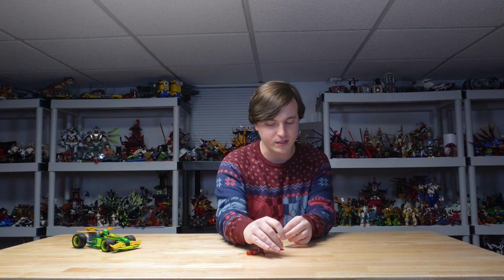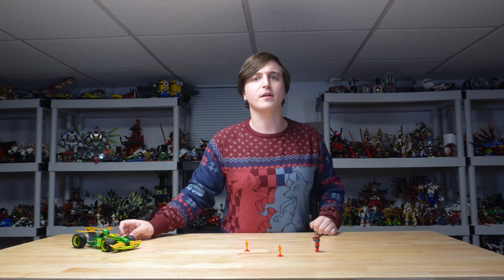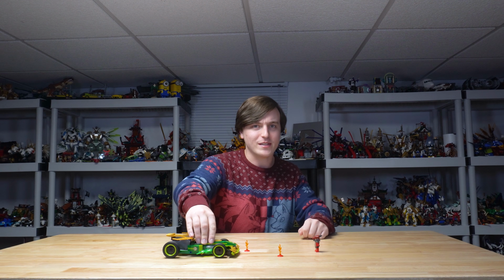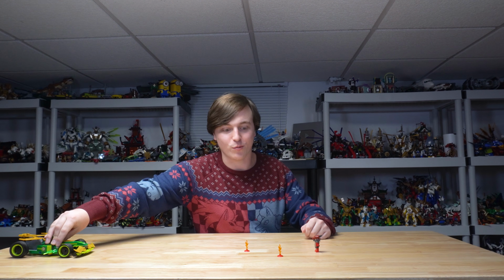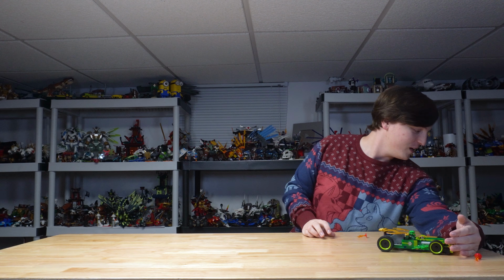But these could be targets to try to hit or something to try to weave through. So for example, if I have them lined up like this, are these on camera? Let me check. Yes, they are. So if I have them lined up like this, I can pull the car back and try to knock them all over at once. Let's see how this goes. Okay. He went flying. The pullback functionality is definitely a lot of fun.